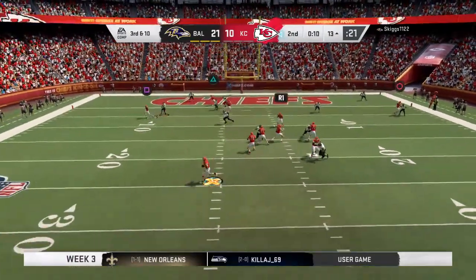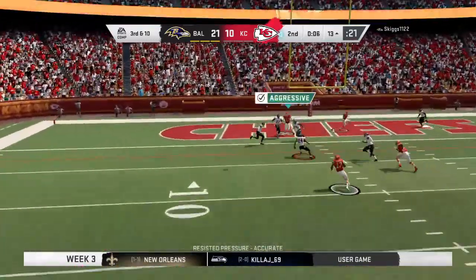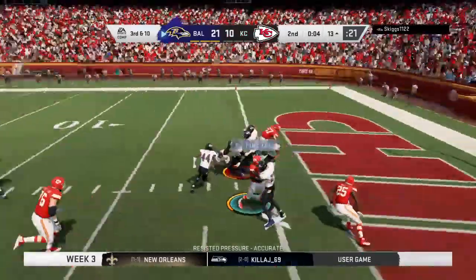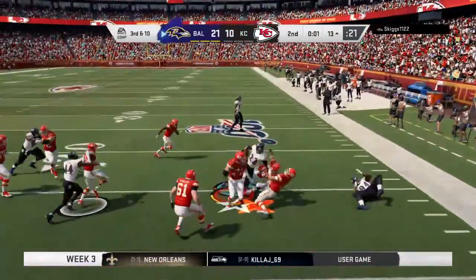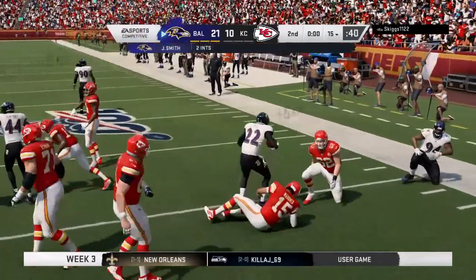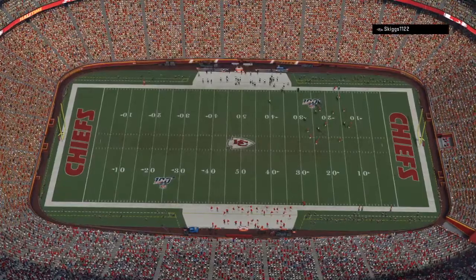Mahomes to throw once more. Dancing to his left. And for the third time here in this half, it's intercepted. Picked off here by Jimmy Smith. And he will be brought down as time is now run out on this first half of action.